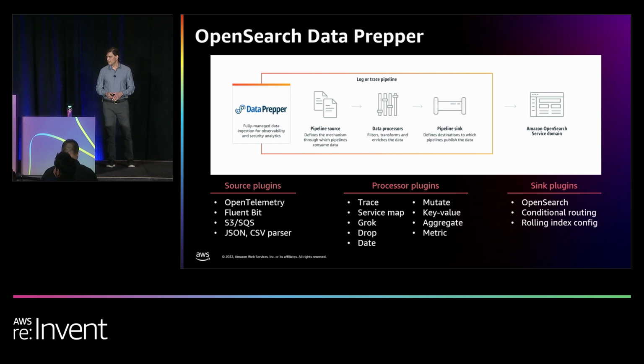We've got a number of processors that you can use for filtering, aggregation, deduplication, et cetera. We have a grok processor, a drop processor. We also recently launched an aggregate processor, for example, and a whole bunch of other processors are available to make this happen. And then finally, on the sink side, we added new capabilities for things like conditional routing and rolling index configuration, et cetera, to simplify the management and the routing of data into your OpenSearch clusters.